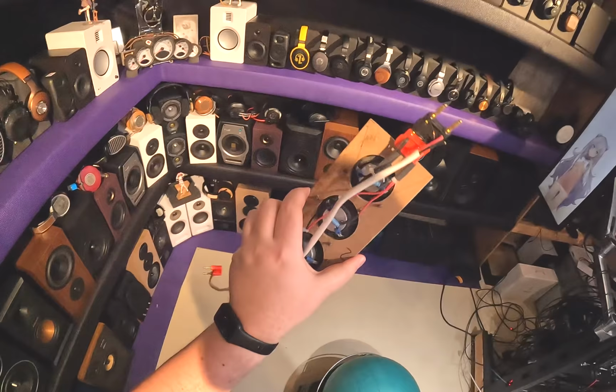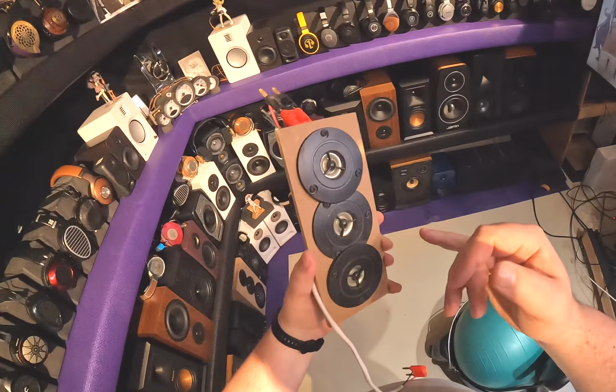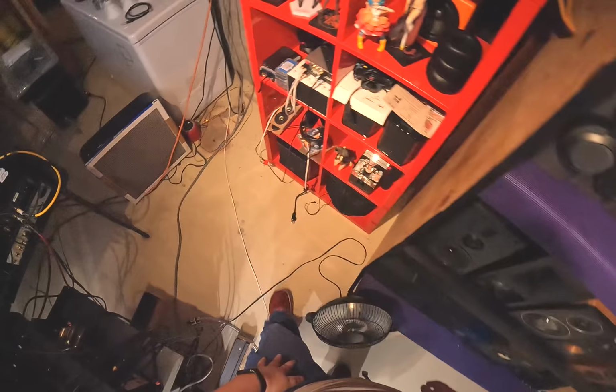The effort I put into this to drill the holes to get them close. Like, I was going to slice the waveguide. I didn't do it. I just overlapped them. So that's the first pair of speakers, and that's the important pair of speakers. That's the Genesis of Zeos. Not even Z Reviews.